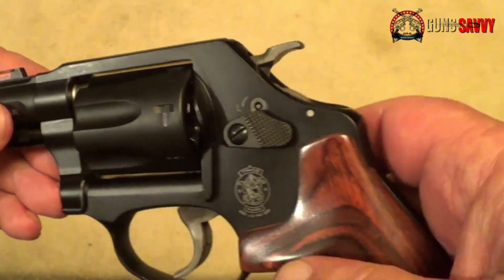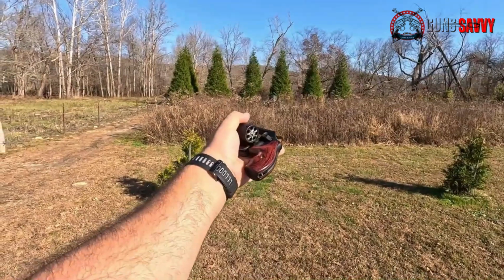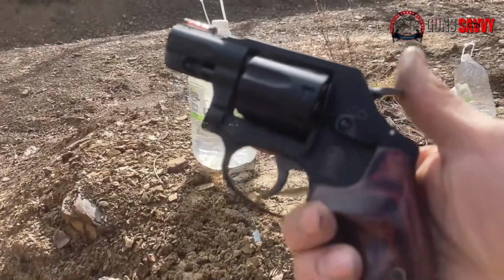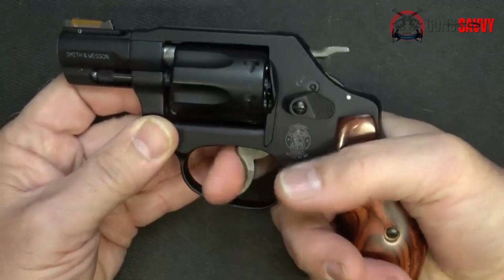This also makes a fantastic all-purpose gun to have in your hunting pack or coat pocket anytime you go to the woods, or as a dispatch tool for trappers. I believe that this is the most useful J-frame Smith & Wesson has ever made.